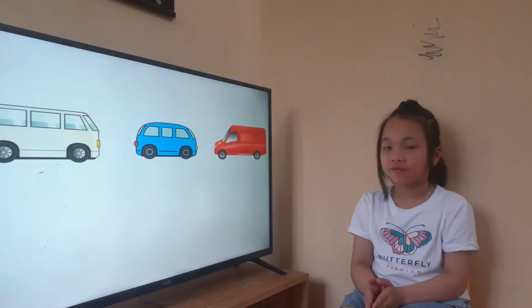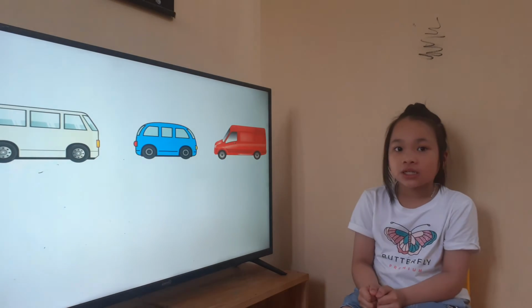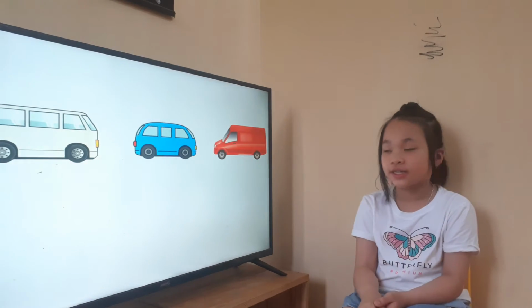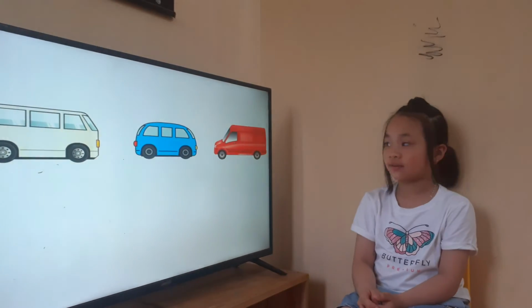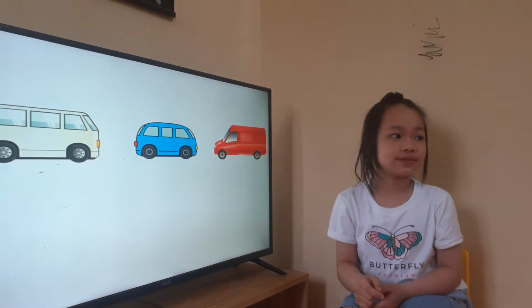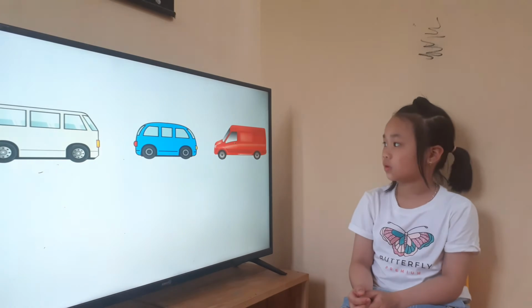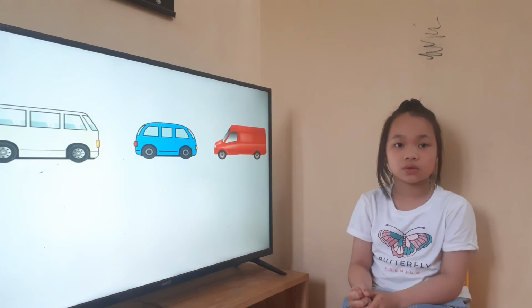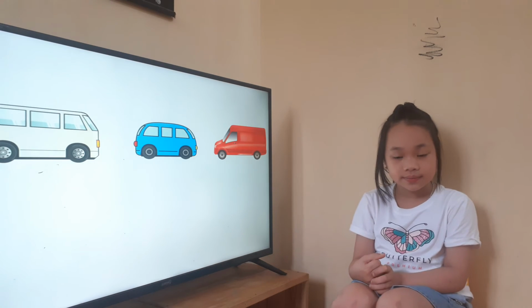Okay. And this is letter V. And letter V is for van. How many vans can you see? Three. Yes. Where is blue van? Yes. Where is white van? Yes. And who drives you to school? Okay, your mother drives you to school.